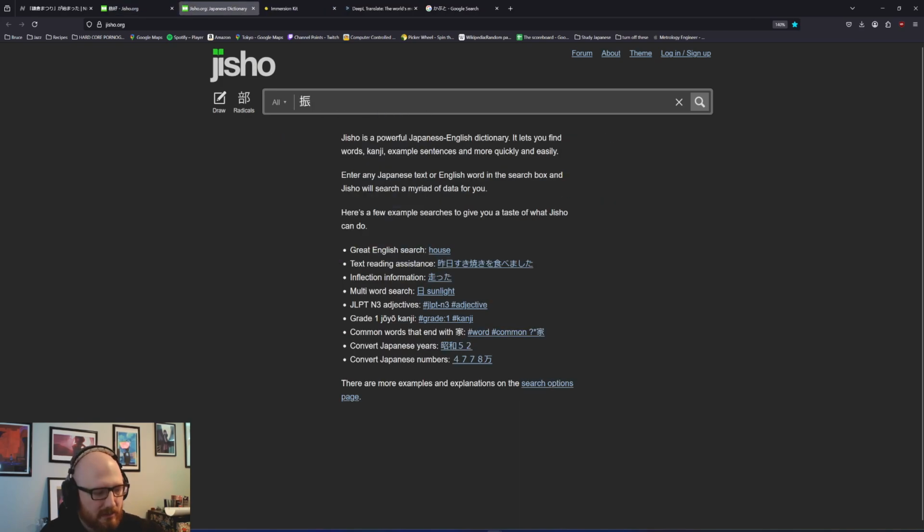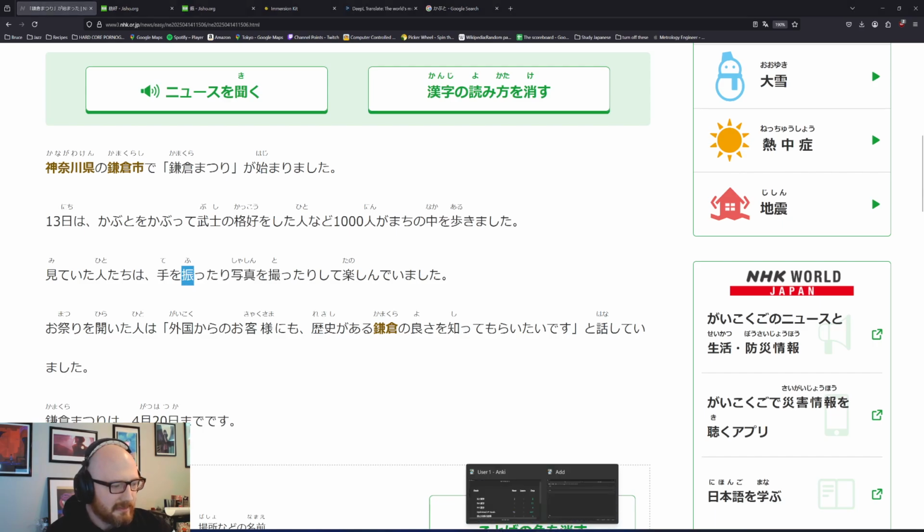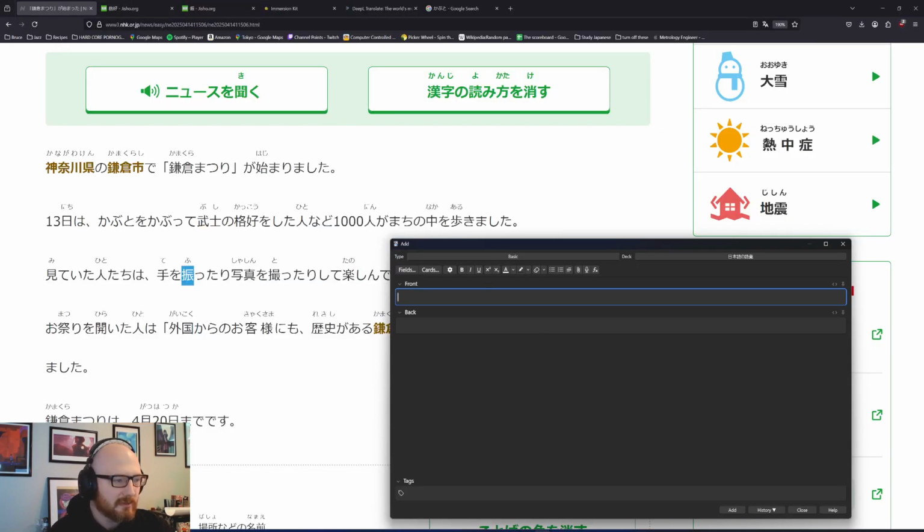Let's see. Paste. Swing, shake, sweep, wave, wag. So, yeah. Te, futte, futteru. Te, futteru. Okay. It sounds dumb when you make little sentences like that, but I feel that it's very important.